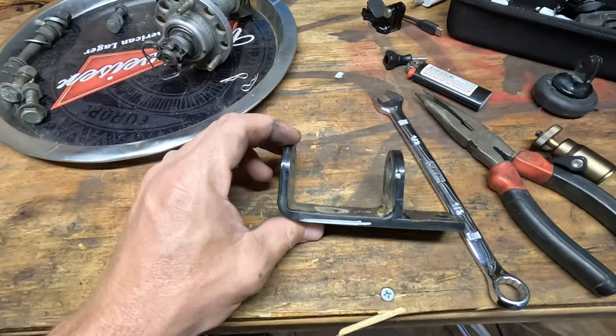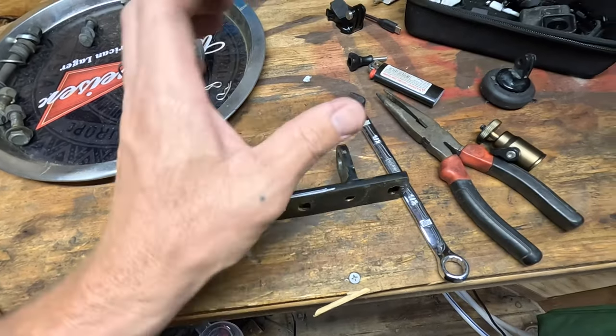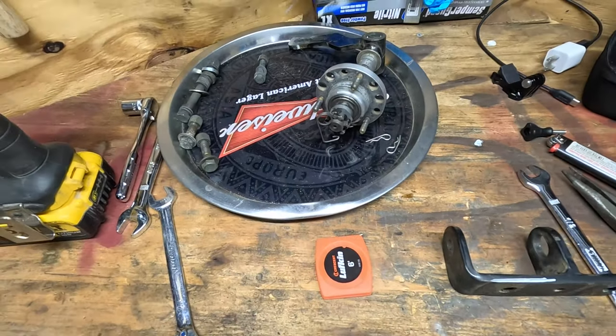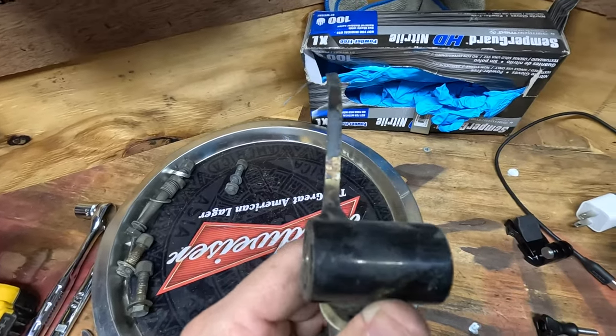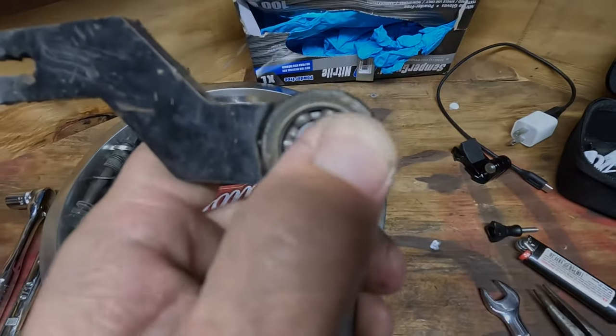All right, we got the spindle out. Not sure if you can tell, but it's definitely more of a C than a U, if that makes sense. Also got a noticeably bent spindle arm, as well as this bearing is done. I'll show you what we did.